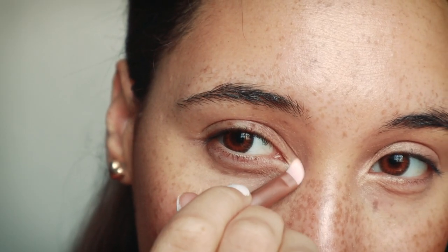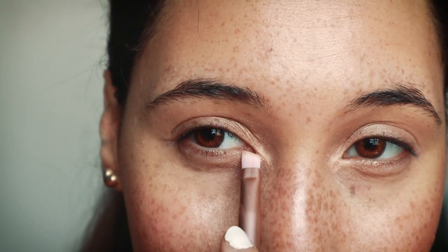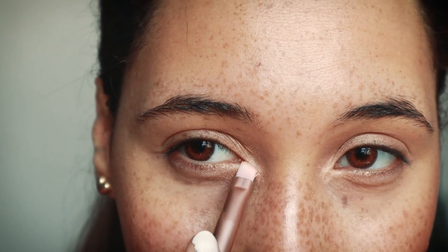This really makes the appearance that your eyes are a little bit bigger, and it just really brightens up your eyes, and I feel like it makes me look like a more pleasant person, honestly. So let me just go ahead and zoom you guys out so you can get the full picture.